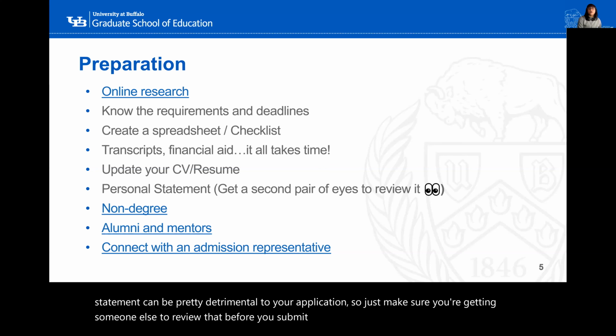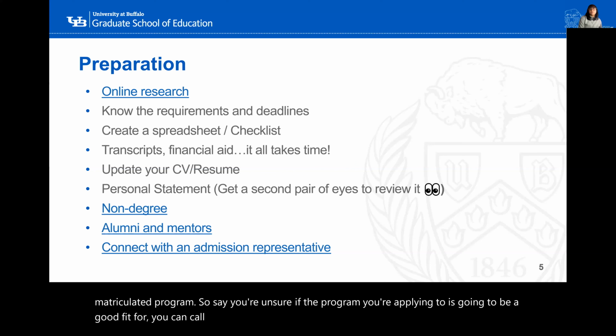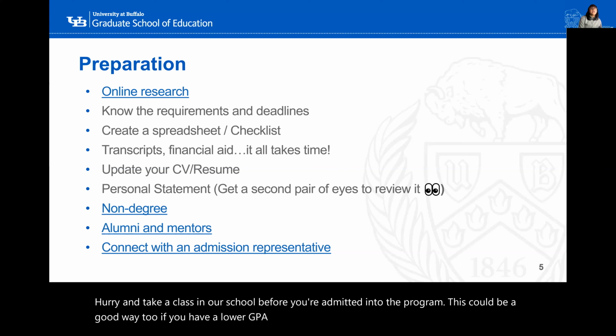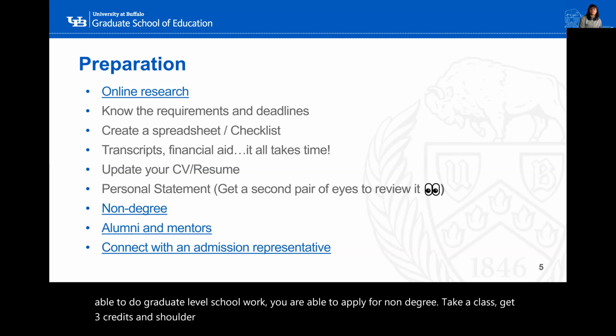Now on here is a thing called non-degree. For those who don't know, non-degree is you're able to take a class without being in a matriculated program. So say you're unsure if the program you're applying to is going to be a good fit for you, you can call our office and ask if you can do what's called non-degree and take a class in our school before you're admitted into the program. This could be a good way too if you have a lower GPA than what's required and you want to show that you're able to do graduate level schoolwork. You are able to apply for non-degree, take a class, get 3 credits, and show that you're capable of graduate coursework.